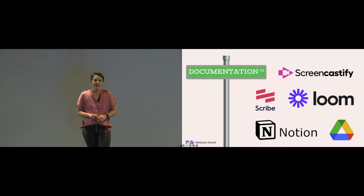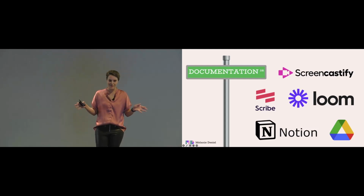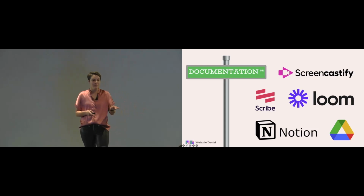Google Drive, a really common choice for storing documentation and making it. Notion, increasingly popular. My business partner and I run a mastermind called Creator Kitchen for creators, and he calls me Notion One Kenobi as his nickname for me, because I'm like, yeah, let's make a Notion page, love it. Scribe is another tool that does a really good job of capturing your screen and then creating documentation for you.